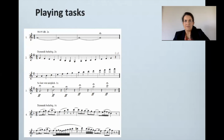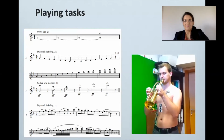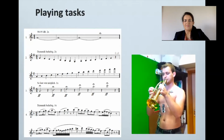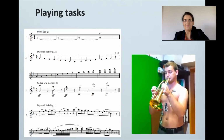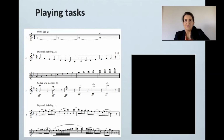The Borg scale was filled out directly after finishing the playing tasks. And the maximum expiratory pressure was measured after a short break after the playing tasks. And here you can see a participant in action. And here you can see another participant doing the MEP measures.